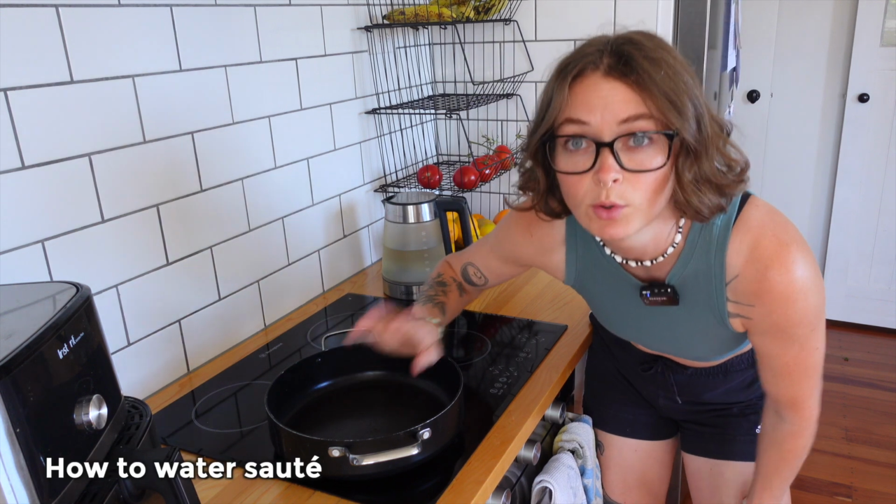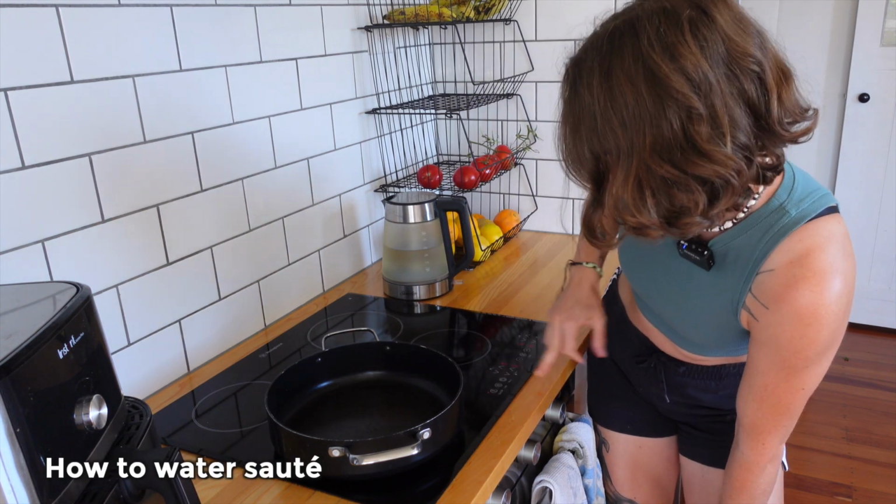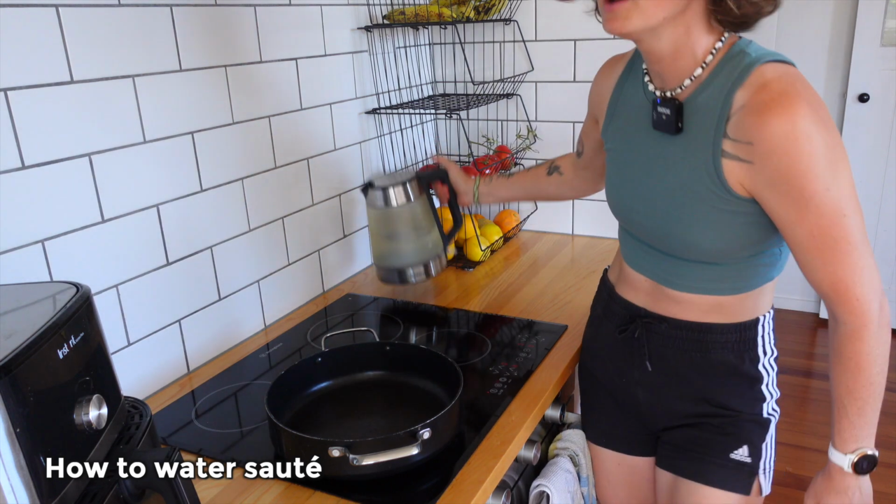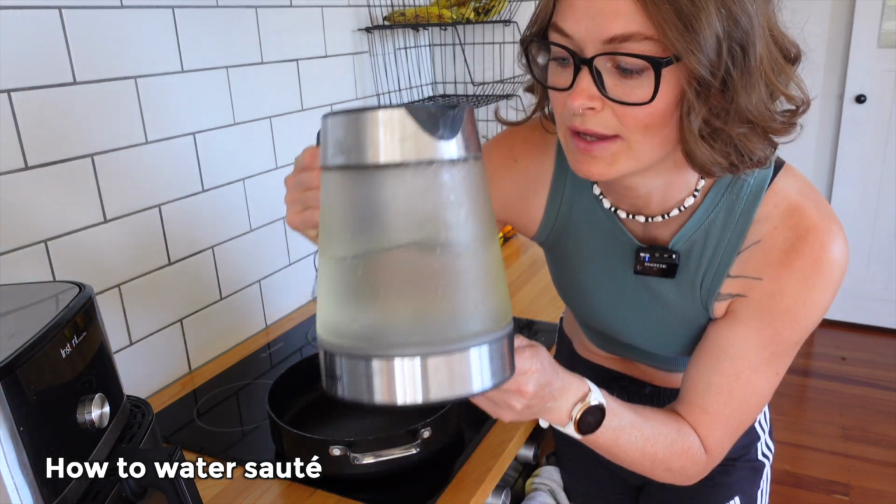And here's a few easy ways to cook without oil. So first of all, we're going to do some water sauteing. So just put your pan on, wait for it to heat up, and then I always have my trusty kettle right here, and I'm going to use a little bit of water if I need to.